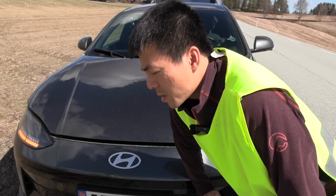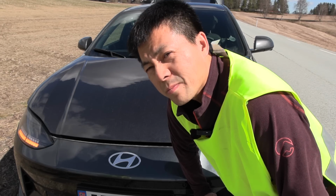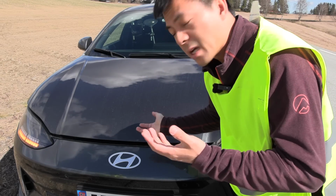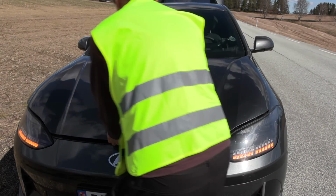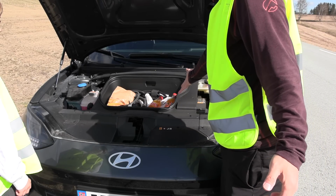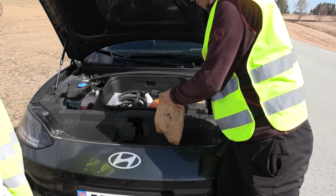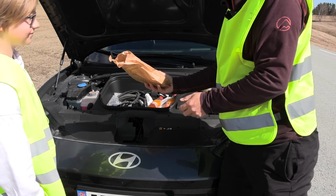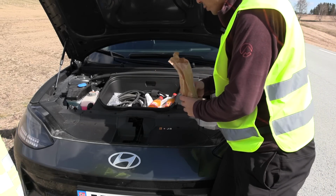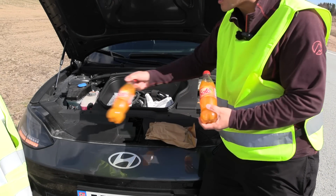Okay, so I need to shoot the thumbnail, the clickbaity thumbnail. So we need to open the hood because that's what always happens when fossil cars have trouble, right? So Lars, ta-da! I have Solo, and we have skjellbolle. Yeah. So I just happen to have 2 buns and 2 Solo. So I guess we just have 1 each then.